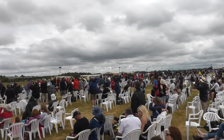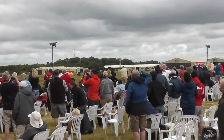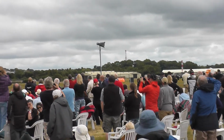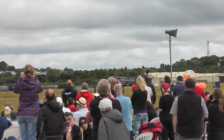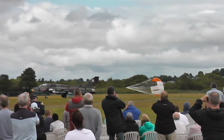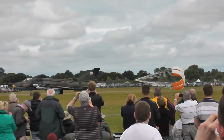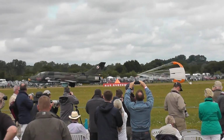Charismatic machines of these dating back to the 1960s and 70s are gradually going out of service. So a privileged opportunity, even though the Fitter flies on in Poland, to see Polish airports. First time we've seen this Polish display pair of Fitters in a British air display, and they'd be the first of many.